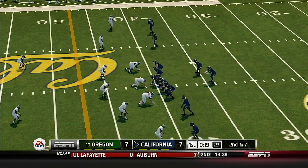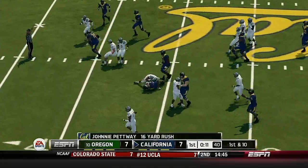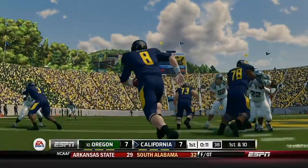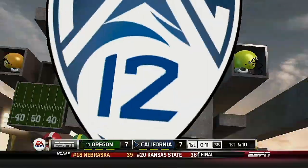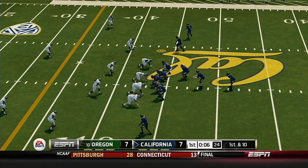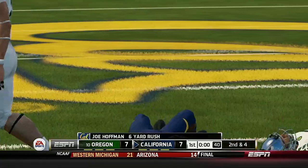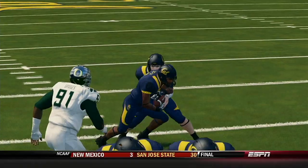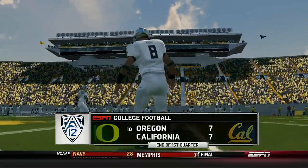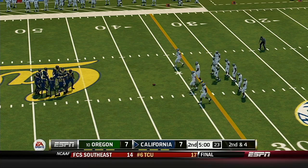The Ducks wide receiver, we hope, can make a comeback and get back in this ball game. Went out with that injury a little bit earlier. He's at midfield. He's taken down at the 44-yard line. Tie game at 7-7. We can only hope the second quarter is as good as the first.